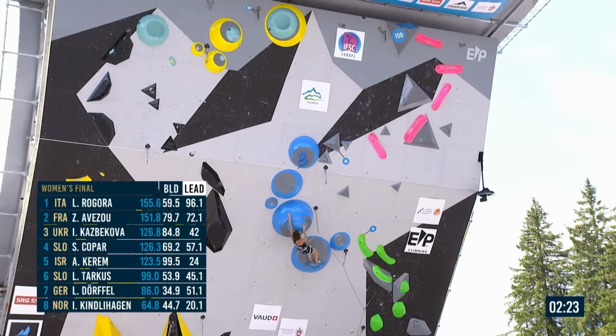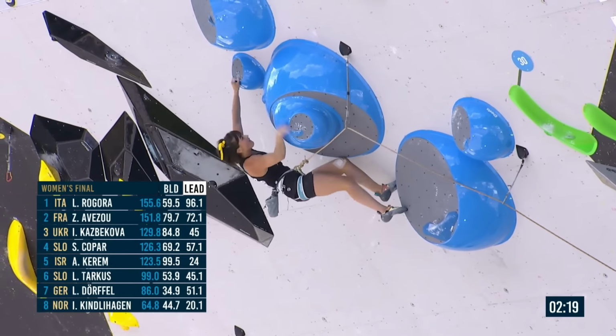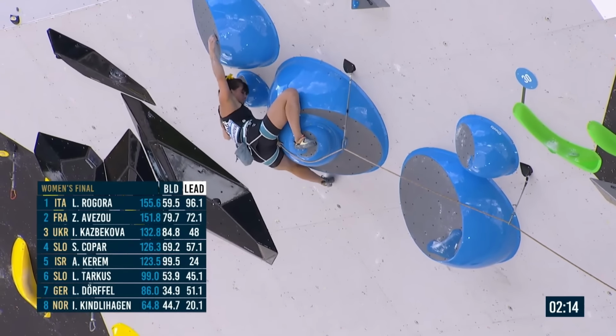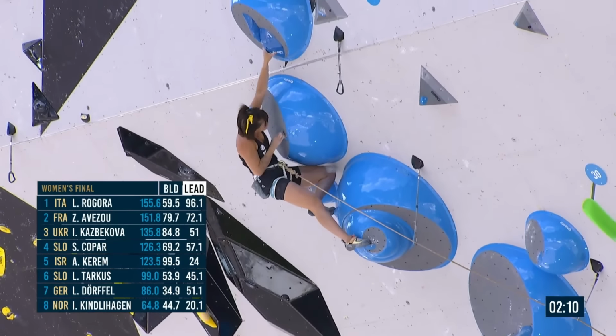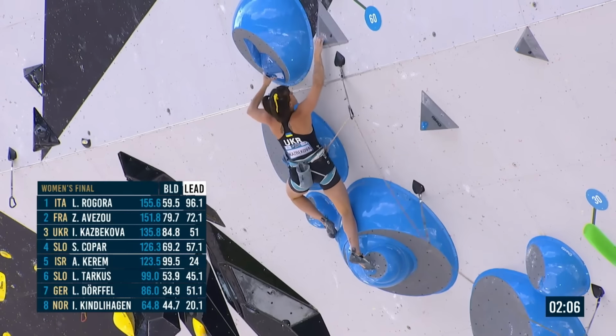Well, here she goes, up into third. She's guaranteed a medal. What colour is it going to be? Can she fight through the next series of crimps? She's looking good at the moment. She gets a precise heel on the right. Climbing her way upwards towards a podium finish. Zelia Avezou's score is next, if she can get that.